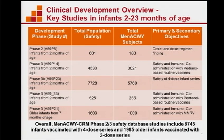Also had concomitant use in that case with Pediarix. So we both studied the Pediarix concomitant use as well as a pentosil-based concomitant use. That study I previously presented in 2011, and that showed concomitant use was supported for the antigens contained in Pediarix as well as Prevnar 7.